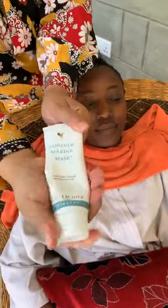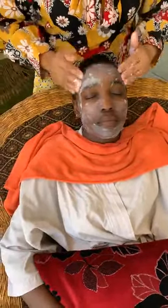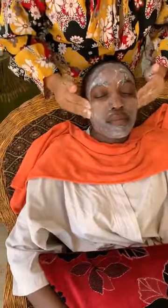Another step we put the mask, the marine mask. We put a little water. After cleansing or after scrub, make sure you compress with warm water. The warm water opens the skin. When the skin is open, you put moisturizer or jelly or mask, so the vitamins go into the skin.